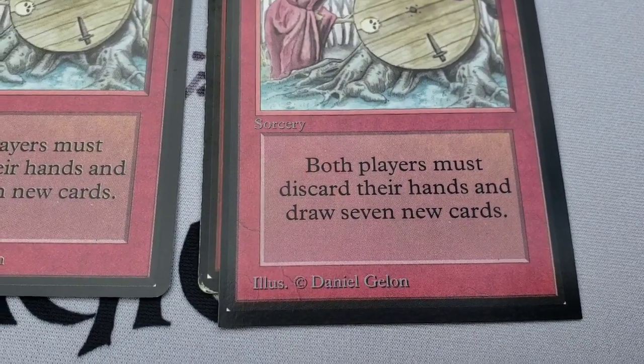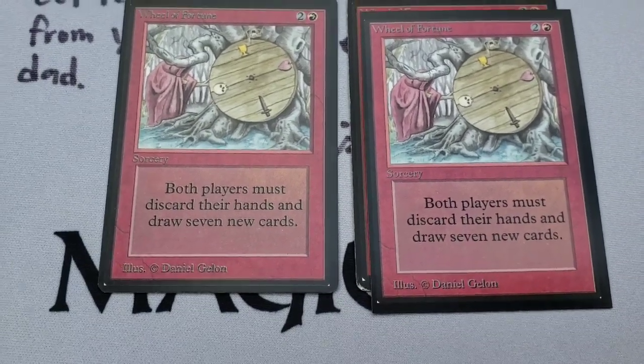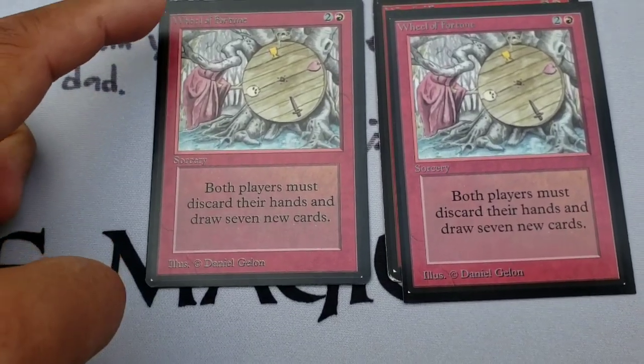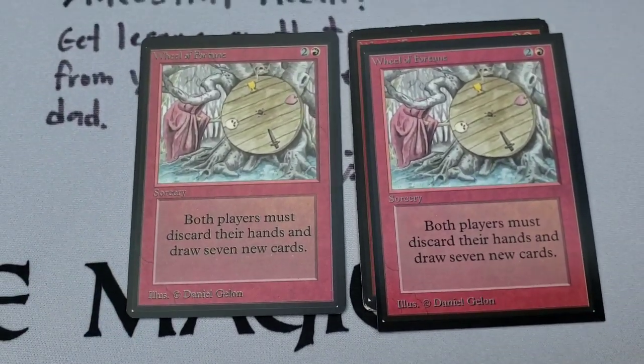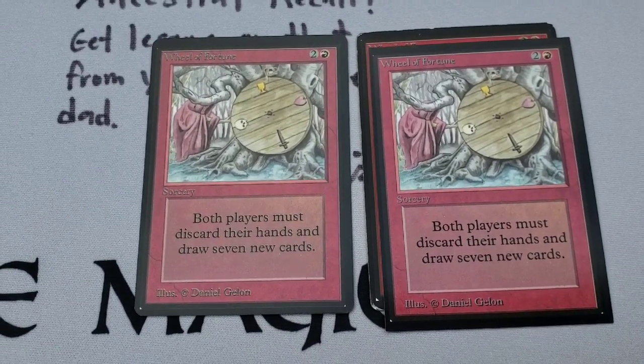The other thing that I thought about, I realized in research over the years, is that basically beta Wheel of Fortunes have a top to bottom lower centering. So I'll actually pause the video and get back to the centering thing here in a minute. That's very interesting.